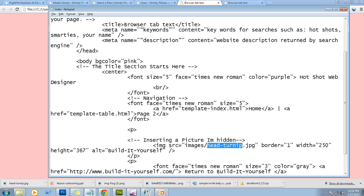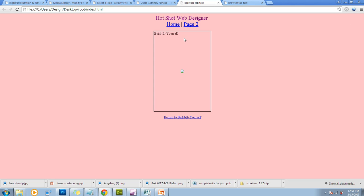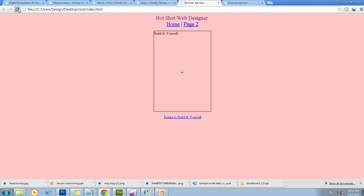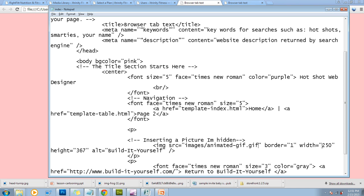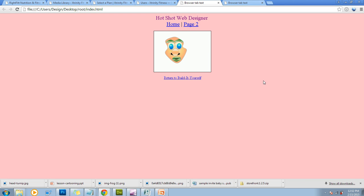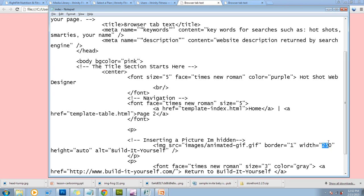To swap out that image, I can just put animated-gif. And then if I save that, it's not going to work because it's .jpg, I need .gif. See, it's a little squished. That's because the width and height are defined. Leaving height auto is usually pretty useful. And then width, set it to the width you'd want.